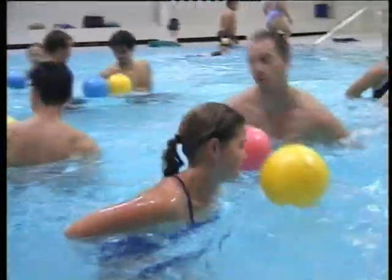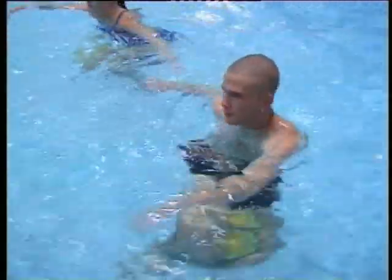Many of the products can be used for more than games in the pool. They're also teaching aids.